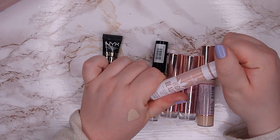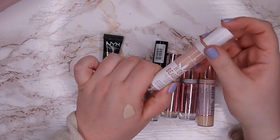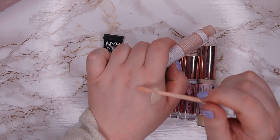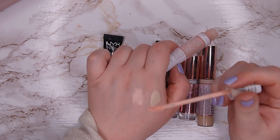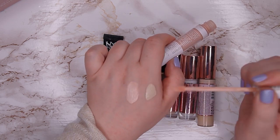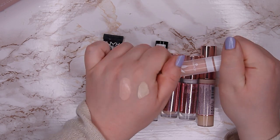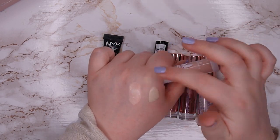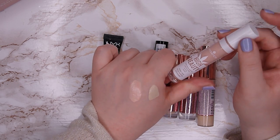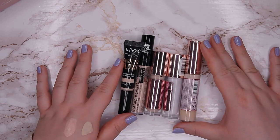Then the other one from Essence is actually a color corrector. It's the under eye brightening concealer, and you will see that this one is just too dark for me. The color is too peachy and too orangey, and because it's also too dark, it just doesn't look good on me. So I don't like this one, and I don't feel like it does a lot for an under eye brightening concealer. I feel like it should have a bit more coverage to it, so I'm going to declutter this one.